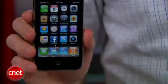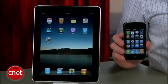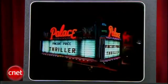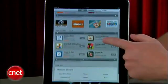The whole thing is based around the iPhone OS, which is scaled much bigger to fill the 9.7-inch screen. There's a lot of familiar features here, such as email, web, photos, maps, music, videos, and YouTube, along with the links to the integrated iTunes Store and App Store. When you launch any of these apps, however, the user interface is slightly different than what we've seen from the iPhone, mostly because there's more room to play with.